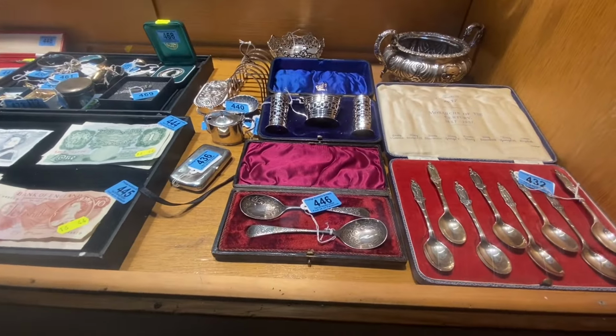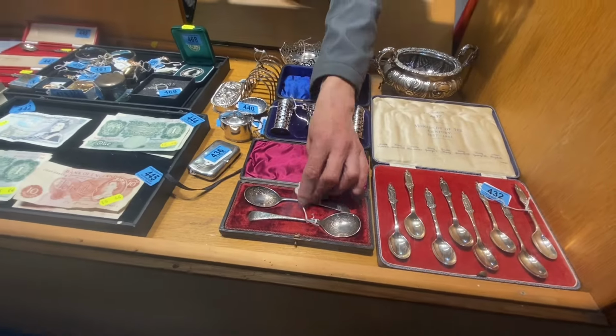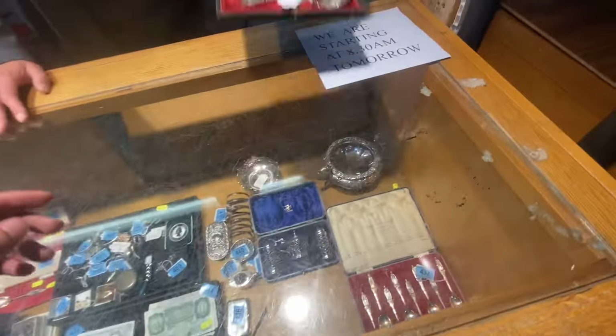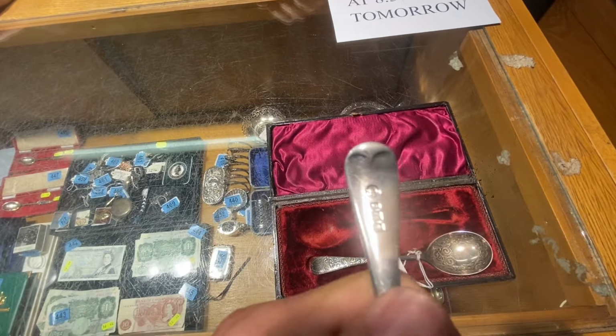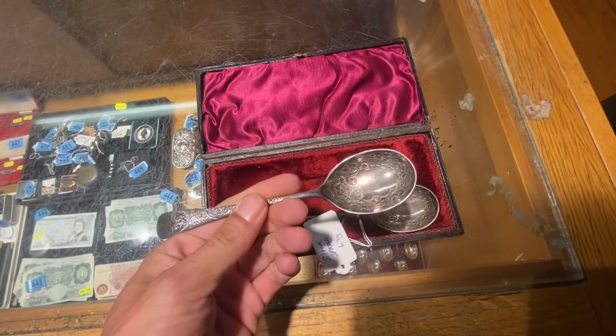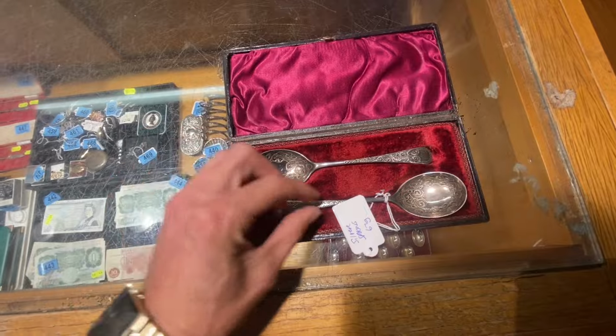Are these solid, these spoons? Can I have a look at them? I was just looking at these ones. Yeah, let me look. Is that all right? On the other ones as well. Yeah, why not? He said he wanted to take a picture of the marks. I didn't know what the B was, that was all. They're quite nice, aren't they?